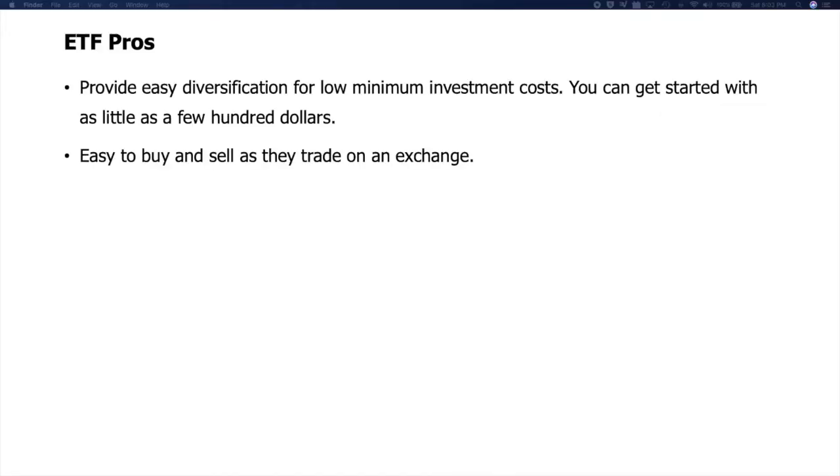The ETFs are easy to buy and sell as they trade on an exchange just like other stocks. And the third one here is they have a low expense ratio. There's one caveat here because the expense ratio is low when you compare to mutual funds, but mutual funds are obviously actively managed funds. So there is someone who's actually checking what stocks and bonds are going in and out of the portfolio. So obviously you would expect an actively managed fund to have a higher expense ratio.